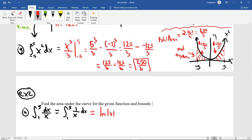But we're not doing a plus c, we've got evaluations, so we draw that extra line. L, absolute value, line for evaluations, that's a lot of bars, isn't it? Make sure you understand which is which. So natural log of absolute value of x evaluated between 1 and 5. Now, here's what's cool. I don't really need the absolute value for this example because 1 and 5 are positive. So I could drop it because the answer will be analytic either way. But it's just a good habit to have.